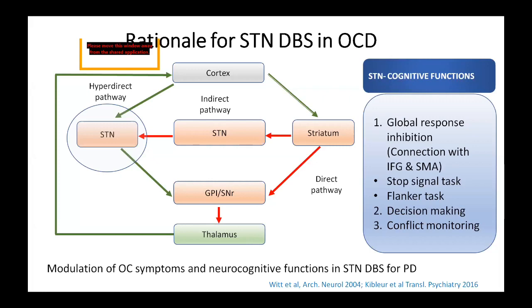The difference is that the target in the subthalamic nucleus between OCD and Parkinson's disease is slightly different. You go more ventral in OCD, and you go slightly more posterior and dorsal in Parkinson's disease.